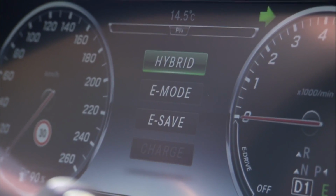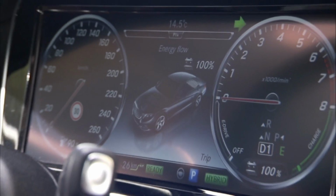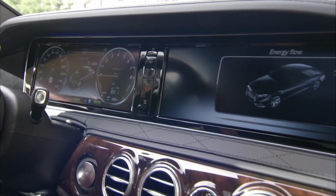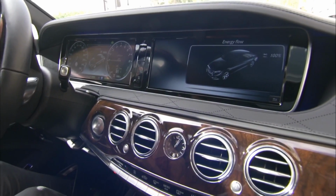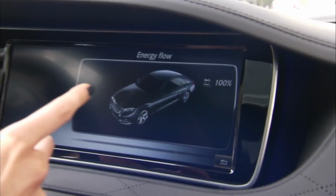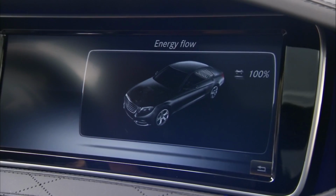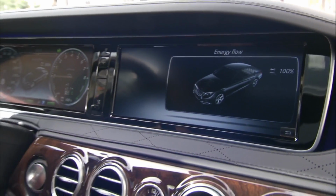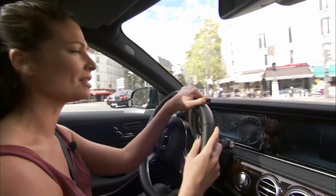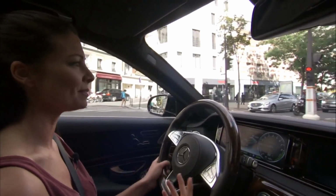So if I was to put it into hybrid, that is when you are using your engine, and the car will decide how to best use the energy, so you have optimum driving efficiency. It might switch between the engine and then the battery. As soon as this light turns to green, we'll be able to see the energy flow here. When the car first starts, it will be in battery mode. It's lovely and silent, and actually it's very comfortable to drive. Here we go. You can see it's got a seamless transition between the two. You couldn't tell how you were driving, apart from this lovely ambience about it. It's nice and silent.